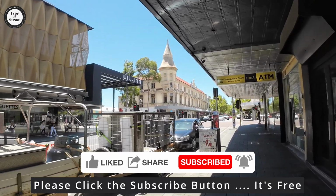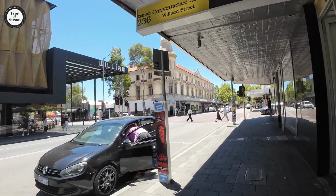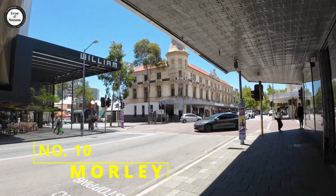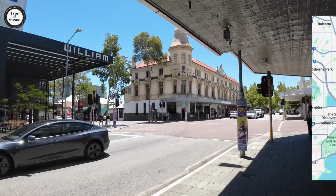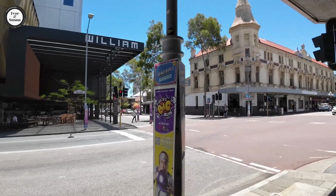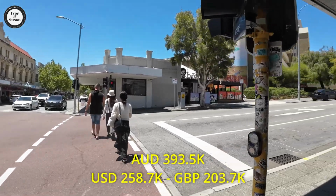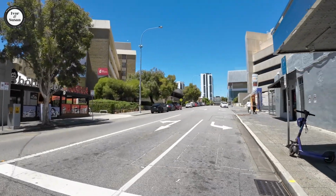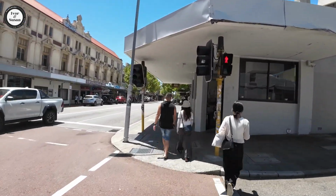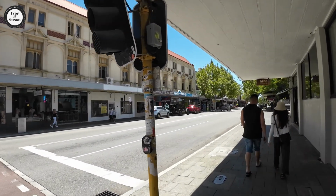and you guys have watched the video quite a bit because there's quite a few views on that video. It's called Morley. Morley is under the median price in Perth for units. Morley comes in at number 10 with a median unit price of 393,500 Australian dollars. And it had an increase of 14.6%, guys. It took an average of 13 days to sell a unit over there in Morley.